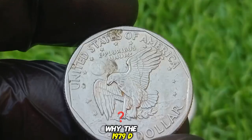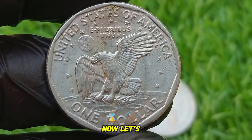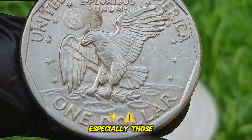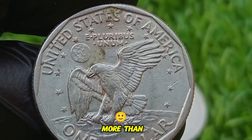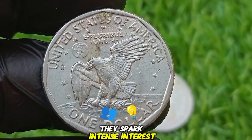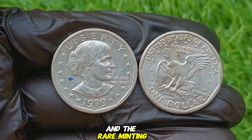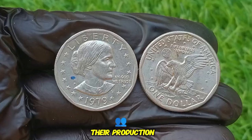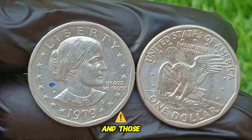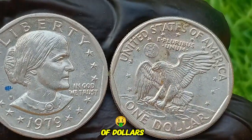Why the 1979 D Susan B. Anthony dollar is so valuable. Now, let's dig into why 1979 D Susan B. Anthony coins, especially those with errors, are worth so much more than face value. Coins like these don't just sit around. They spark intense interest in collectors and investors because of their historical significance and the rare minting errors that occurred during their production. Some errors were so extreme that they were only discovered years later, and those errors have driven the price of these coins into the thousands, even tens of thousands, of dollars.